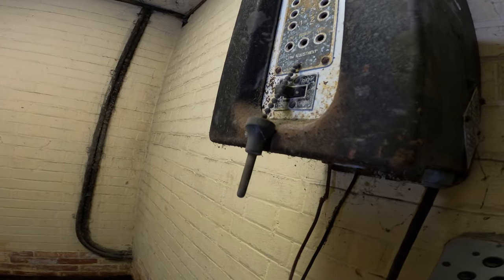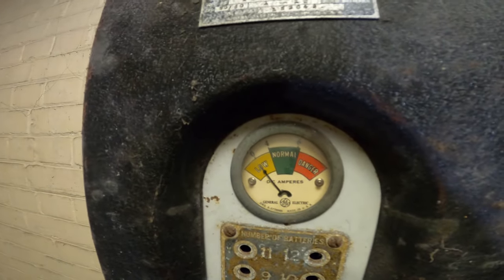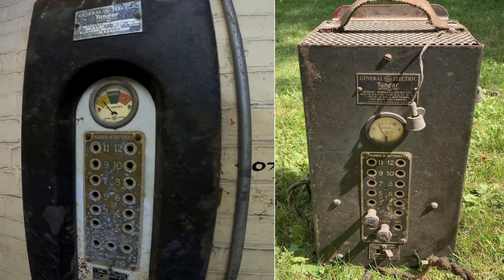Low, normal, high, DC amperes. A quick Google search reveals that it's a Tunga battery charger from the 1940s.